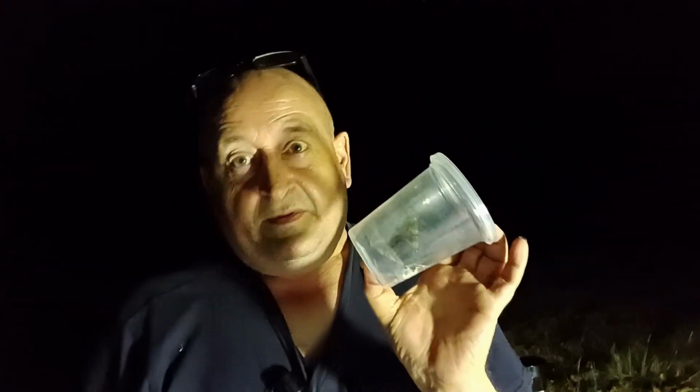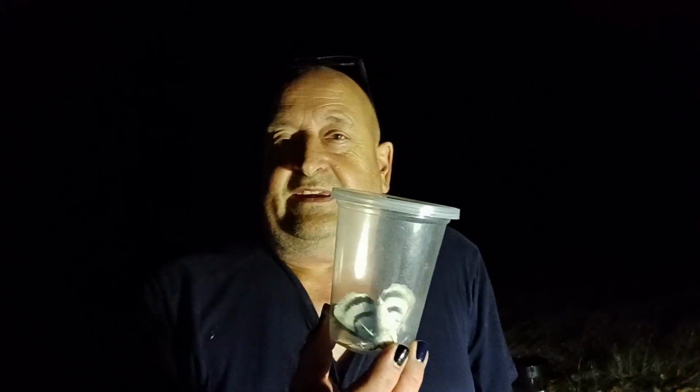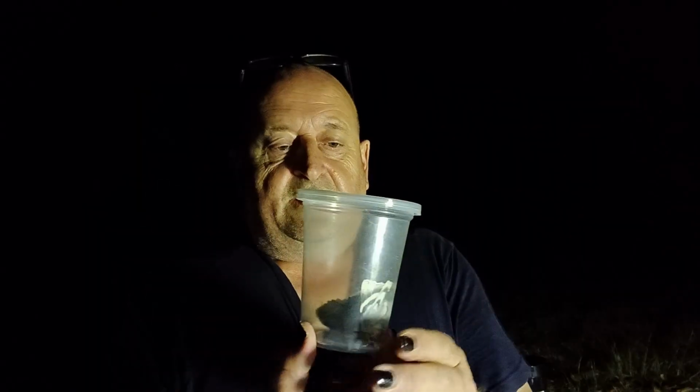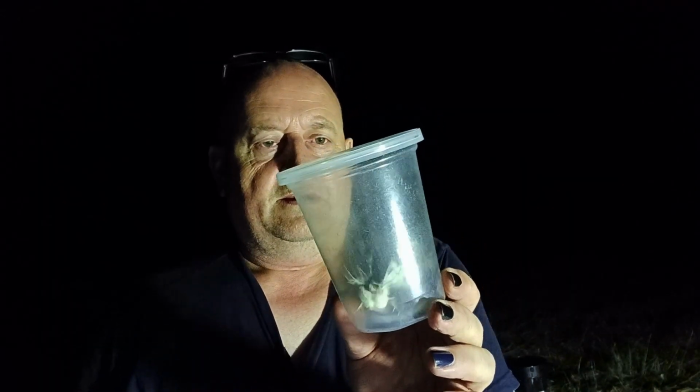I have a moth in a pot. A bloody big moth in a bloody big pot. This has just come in, almost hit us, just landed on top of me. And this is the Clifden Nonpareil, often called the blue underwing.